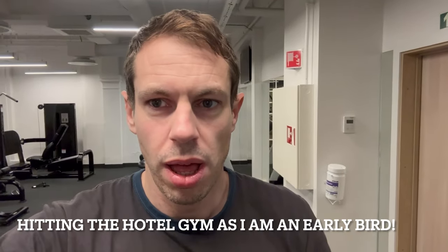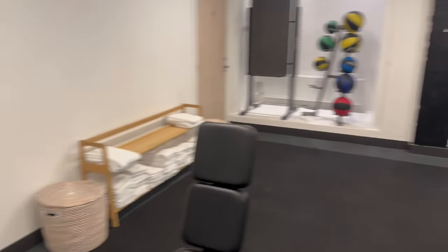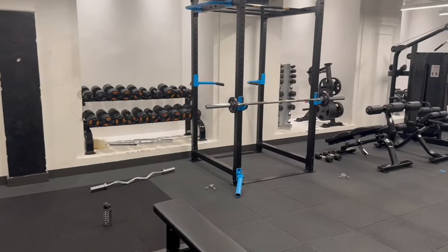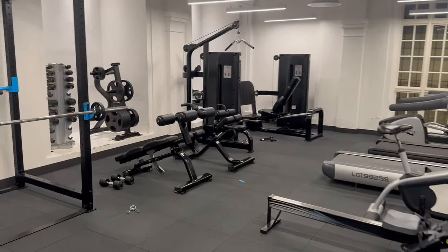Good morning, everyone. Woke up really early this morning, it's only about 6:30 now. But yeah, the hotel does have a gym as well, so I'm just gonna give you a quick show around of that. As you can see, I'm the only soul in here. It is open 24 hours, and it's got enough for what you need to work out.